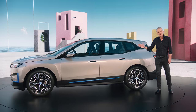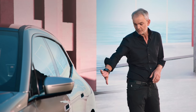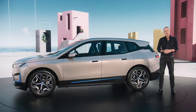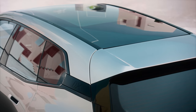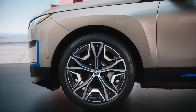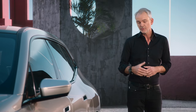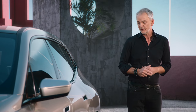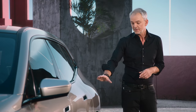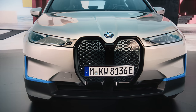In profile, the iX looks clean and robust, monolithic almost, like a well-rounded stone with some facets sheared off. The car has the footprint of a BMW X5, the roof height of a BMW X6, and the wheel size of an X7. So for us in design, we felt these were ideal ingredients to create a strong design character. And when you reduce the form language to the extent that we did, all the details matter that much more. We've taken great care of every single detail.